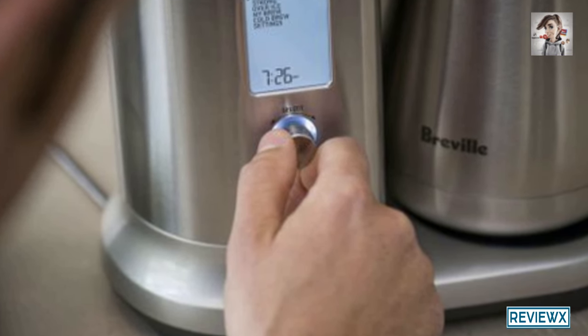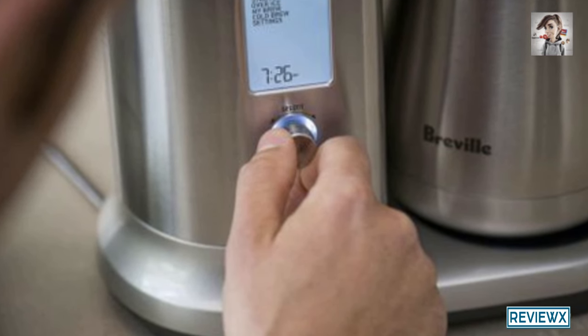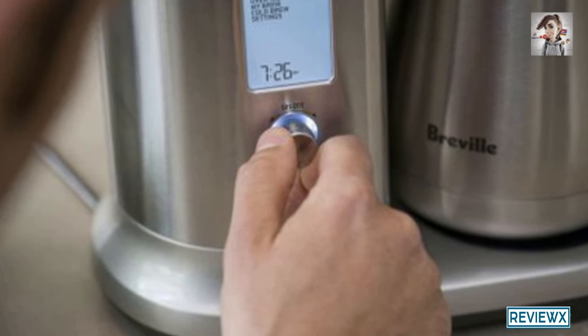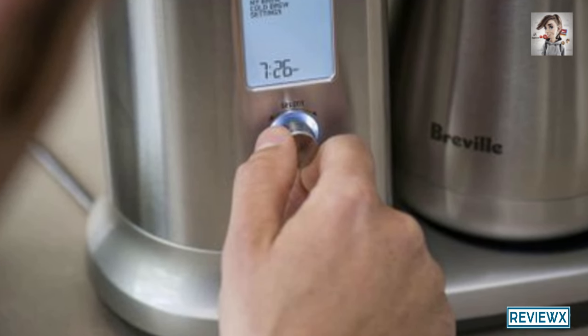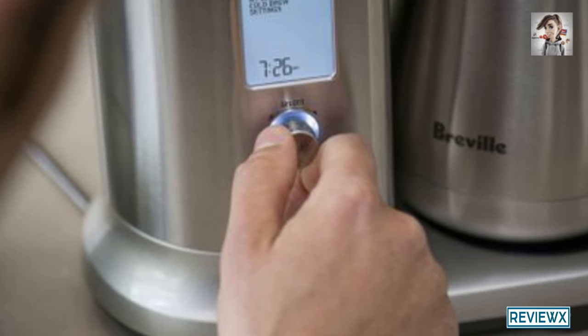With its intuitive interface and easy-to-use controls, brewing your favorite coffee is a breeze. The large LCD screen provides clear instructions and allows you to customize various brewing parameters, such as brew time, water temperature, and bloom time. You can even program the machine to start brewing at a specific time, ensuring you wake up to the aroma of freshly brewed coffee.